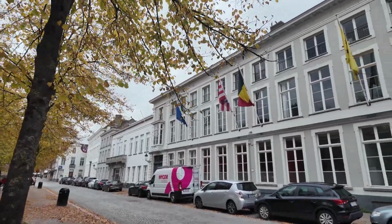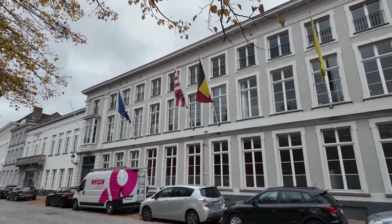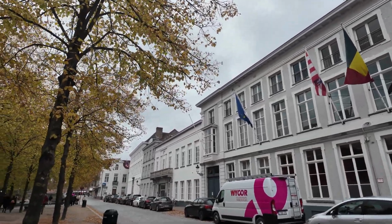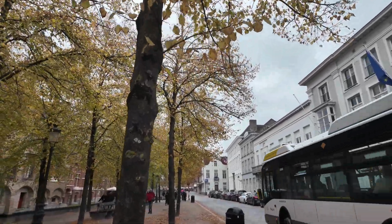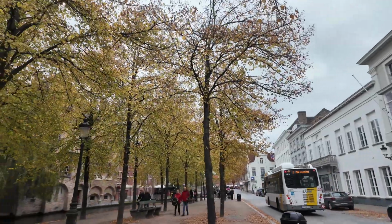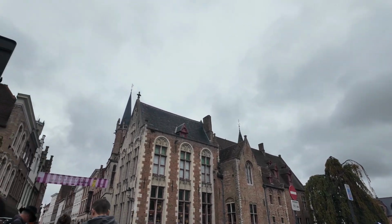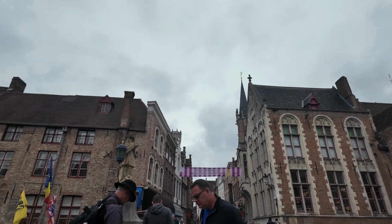This is the main museum of Bruges city. It has all the historical artifacts of Bruges city. This is one of the main shopping streets of Bruges.